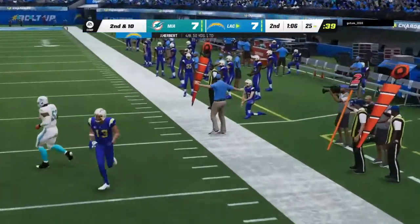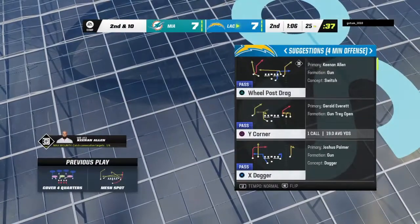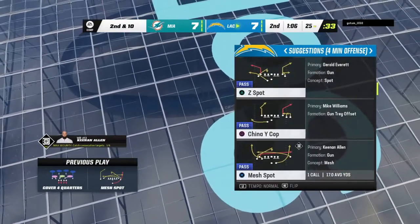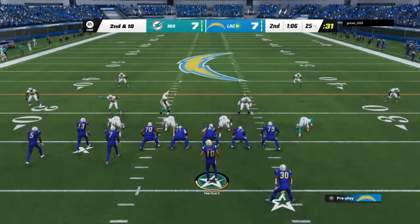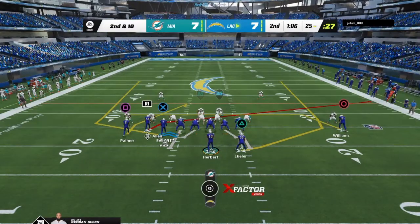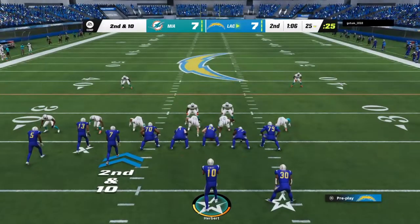Here's your opportunity. Push it downfield. As you mentioned, it's a tie game. So minus a disaster on your part, you've got that in your back pocket. Go ahead and try and get some points and feel great going into the half. So the incompletion, and now it's 2nd and 10, again from the 25-yard line.